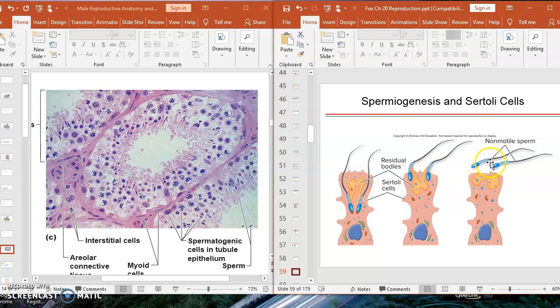Now the sperm, once they leave the Sertoli cells, which would be up in here, are non-motile. Motility will not occur until it matures more in the epididymis, but actually motility will not occur too much further down that track there.